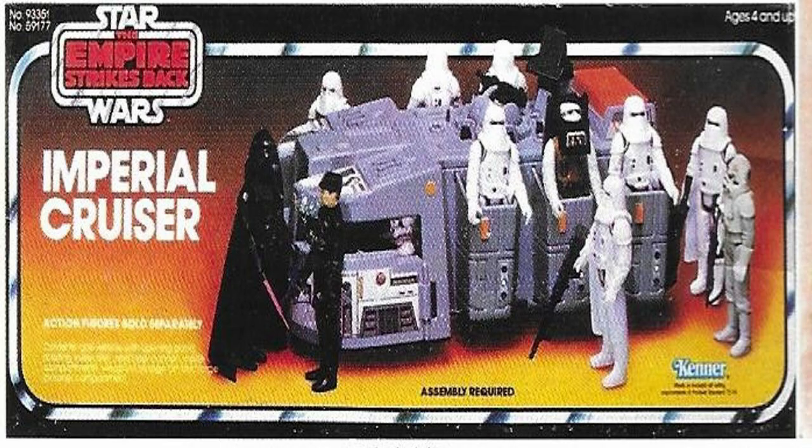For Christmas 1981, Sears would sell an exclusive version of the Imperial Troop Transporter that had a lower price point and had been retooled to feature none of the electronics. It also featured a slightly different deco and had been renamed the Imperial Cruiser. It would remain a Sears exclusive and available for several years thereafter. I recall seeing it in my local Sears as late as 1984, still with Empire Strikes Back branding, around Christmas time.